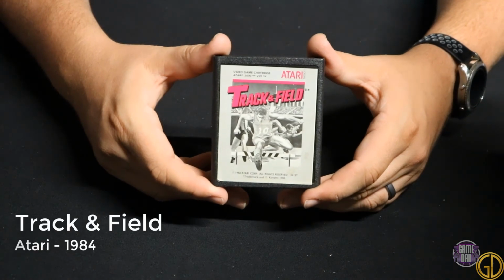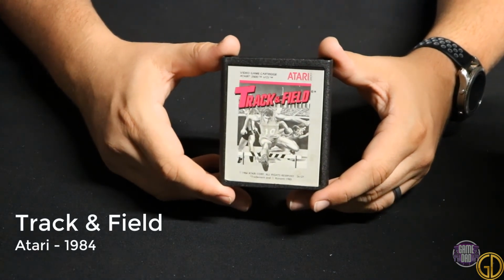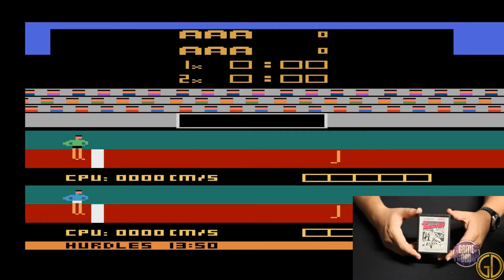Track and Field was released by Atari in 1984. This game has multiple events and starts you off with a long jump. Again, I did not do well.